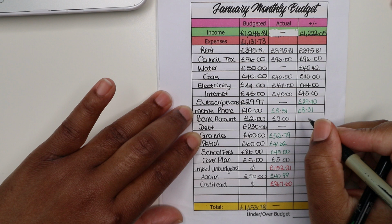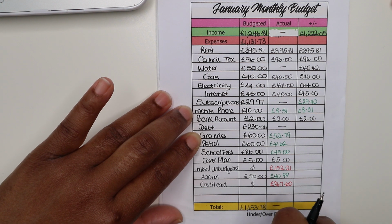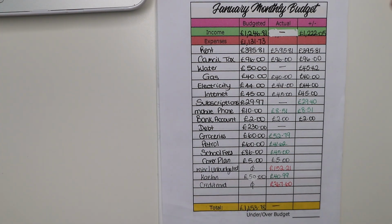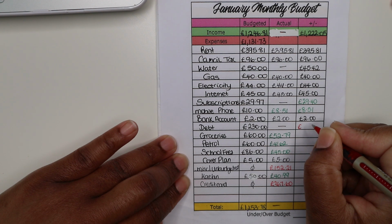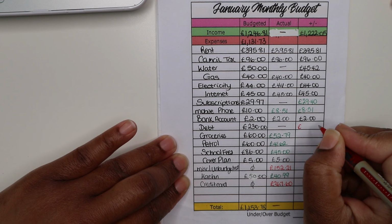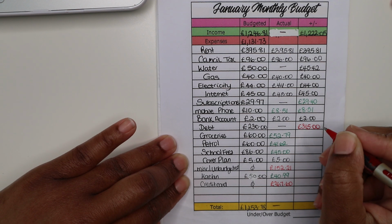Bank account fee was £2. Debt, I'm not sure what went on with the debt repayment, but anyway, we are way over what we budgeted. The debt repayment was £315. So we were over budget by £85.